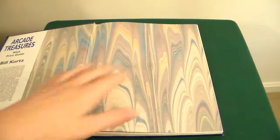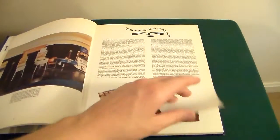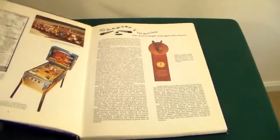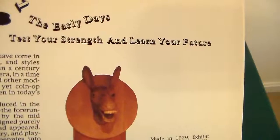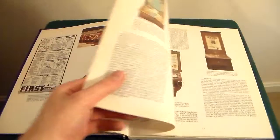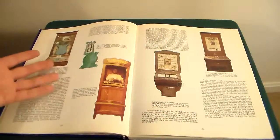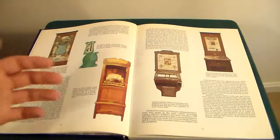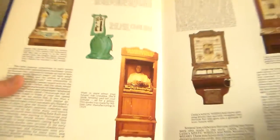A lovely wood grain piece of paper. So keep on moving. Acknowledgements, introduction, and a jackass. Or, yep, jackass. Test your strength and learn your future. Now, this is talking about how in the early days of these things, you would get all kinds of different photo machines or strength testers or things that relied on mechanical innards, and they would pop out like a few, like for example here, we've got Grandmother's Predictions, which is terrifyingly creepy.